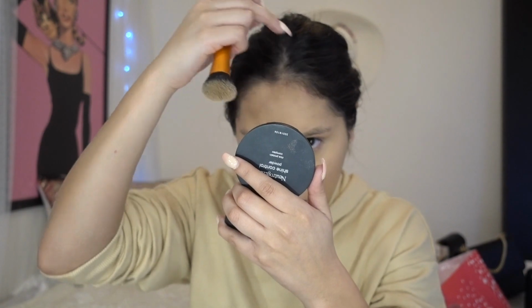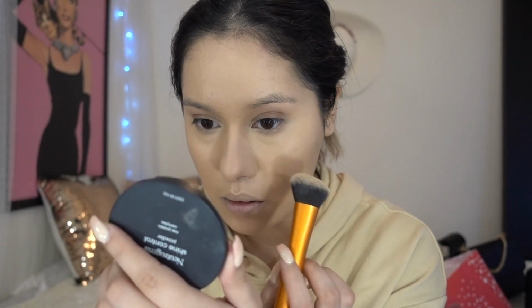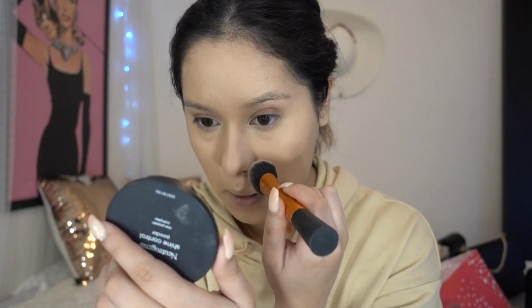But this one, honey, I don't know what it is about this concealer. The formula is just unbelievably beautiful. It's not cakey whatsoever, and it blended out like a dream. Look at this. Let me make sure this is blended out and there's no fuzzies on my face.